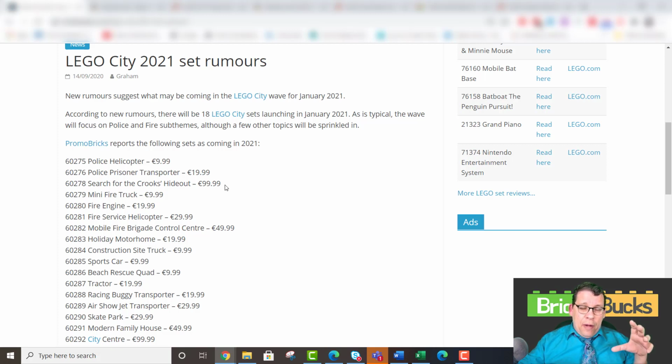The first thing that pops out is the price, $99.99. I really like that because they're dedicating a Cops and Robbers set to a large price point. Usually the police station is around $99, the fire station is around $99. And I don't want to say it's the same old thing, but it's kind of the same old thing. This, as of this moment, looks very interesting to me.